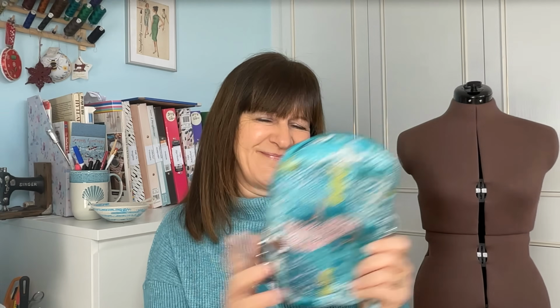So this is going to have to be my front, because I put the tree upside down on the other way. Now, I mean, you probably wouldn't spot that, but I know. So I'm going to have to wear it a certain way. But, oh gosh, it goes really well with my jumper.